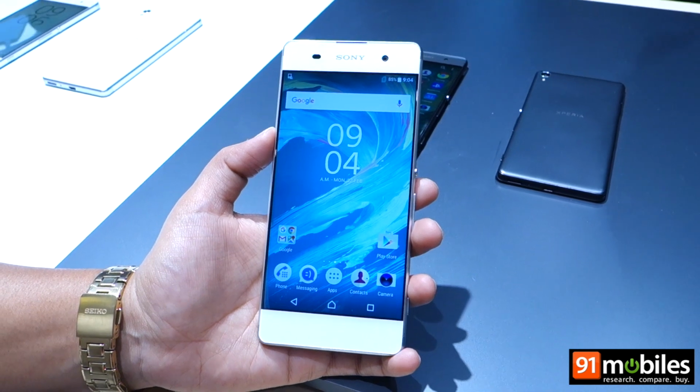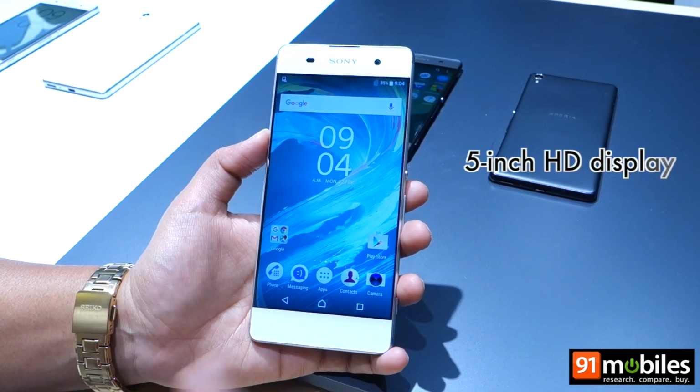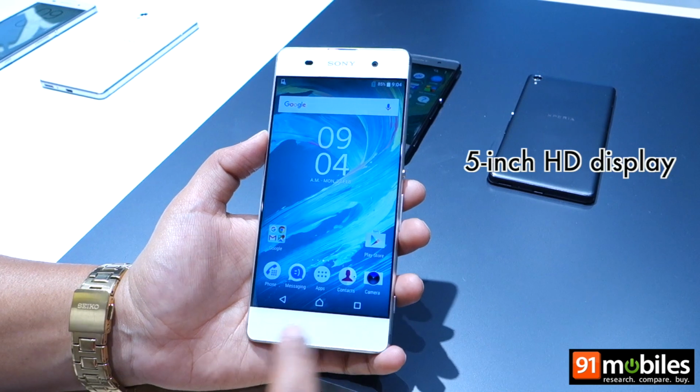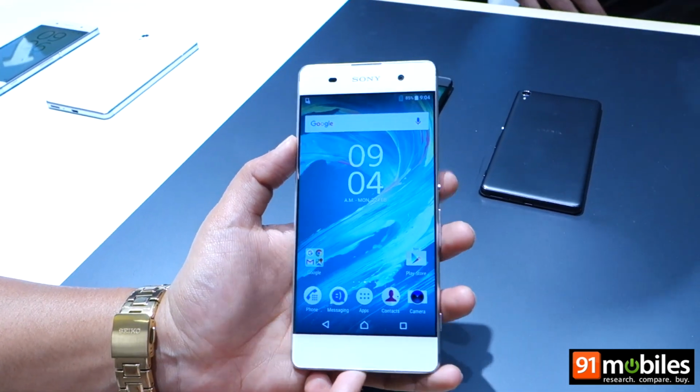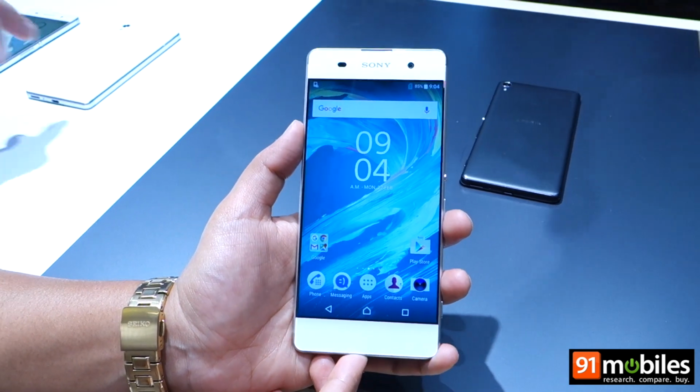Well, the first thing is the display. It's got a 5-inch HD panel, but it is an edge-to-edge display, and you also get slight curves around the side, so you get a much more immersive viewing experience, and it's also more comfortable to hold.